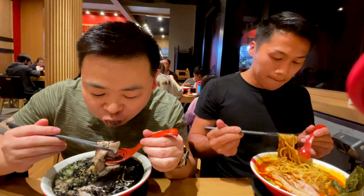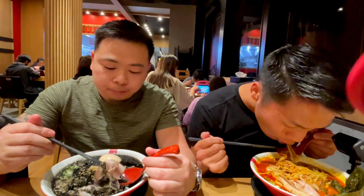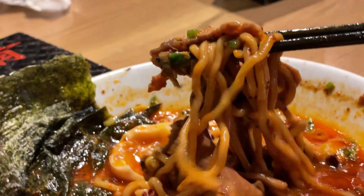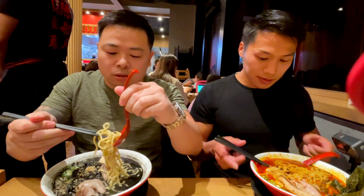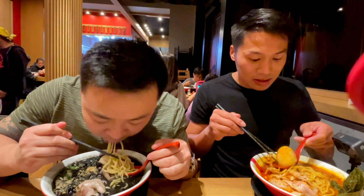Cheers. And get myself some noodles. Definitely very tender, very flavorful. I like these noodles. They're the thicker noodles. I got the normal firmness. You could choose thin, you could choose firm, or you could just choose regular. But we like thick noodles because it hangs on to the broth. Gives it more of a chew and flavor.